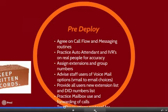Again, because many of these systems can be installed working side by side with your existing system, or it can be installed ahead of time before you even open a hotel if it's a new build, there's no reason not to practice all this stuff. So you can practice all your call flows from, okay, what does it look like when I call in from the outside world? Who do I get? What do I hear? Do all my choices work? Do they go where they're supposed to go?